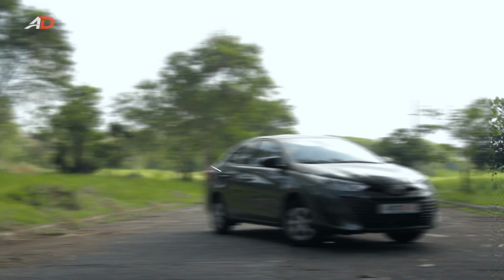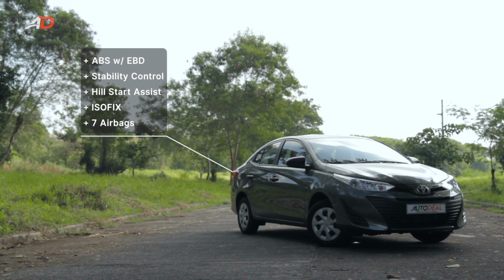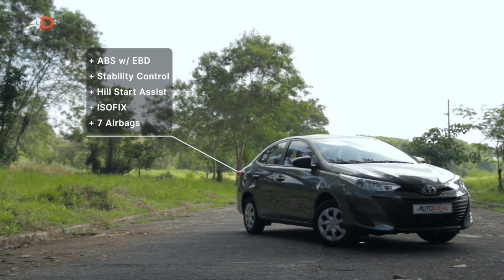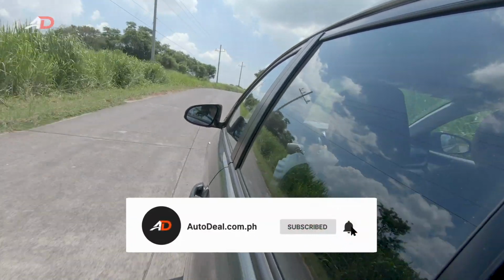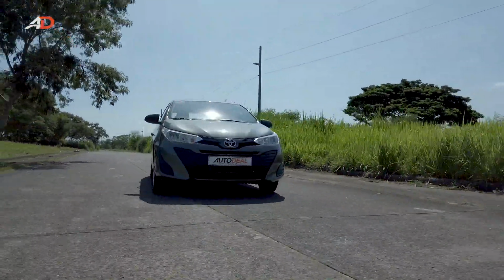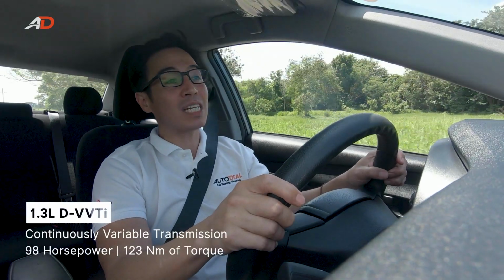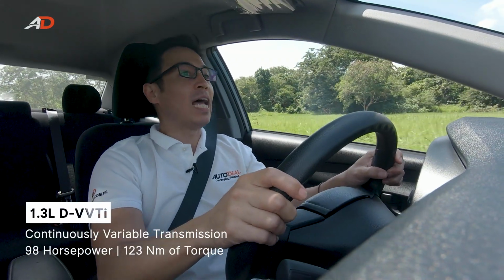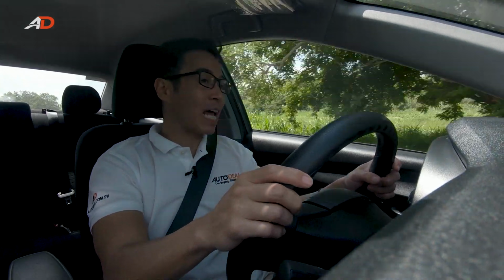The 2019 Vios XE is equipped with ABS, EBD, stability control, hill start assist, ISOFIX tethers, and 7 airbags. The 1.3 made it to a CVT, produces 98 horses and 123 Nm of torque, which roughly translates to, well, it's not a hare, but it's no tortoise either.